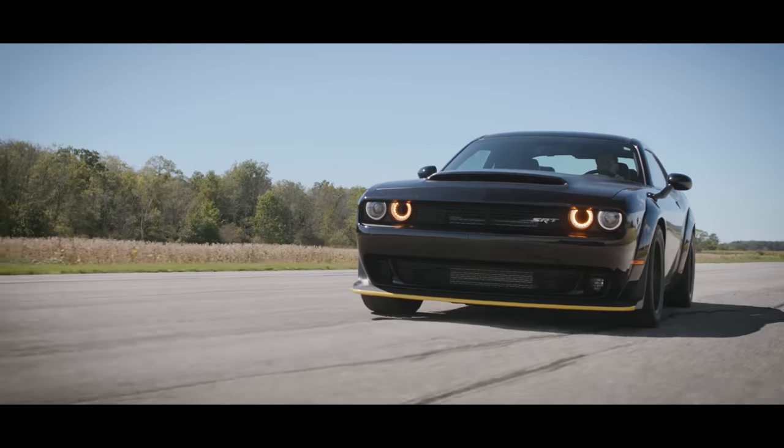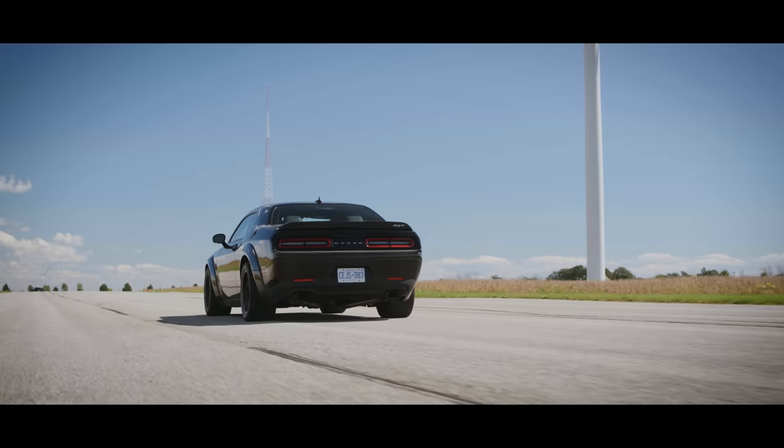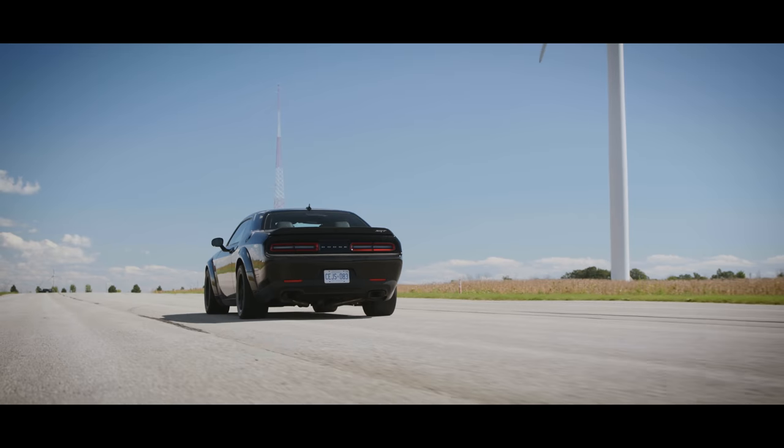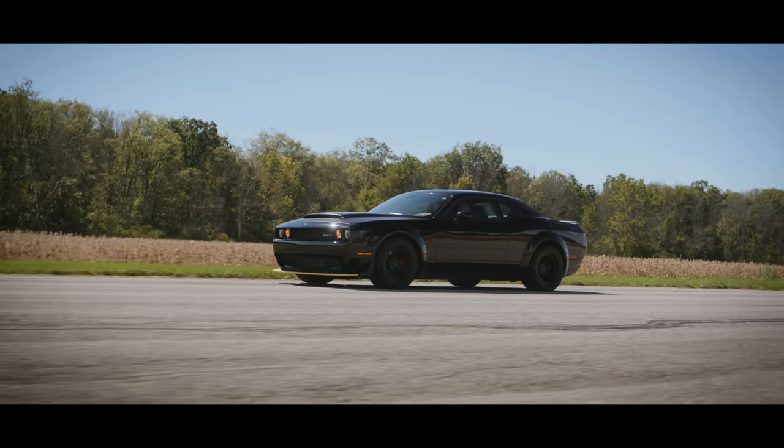The Demon, on the other hand, is still an insane piece of the automotive world. On the street, it's incredibly temperamental to get off the line. But even when you get it sort of right, you better hold on.